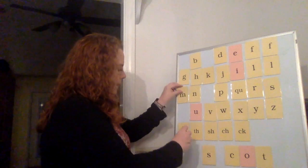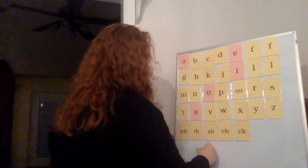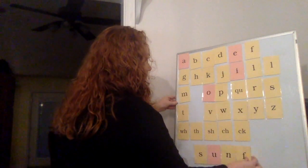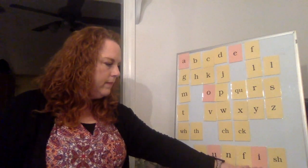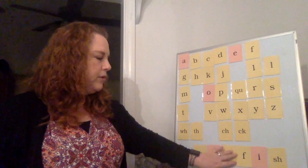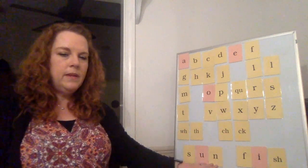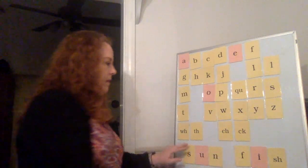Let's look at another word. Let's do the word sunfish. Okay, sunfish. All right, here are the two vowels. Those are the consonants that are separating them. There's two, so I'm going to split it where they are and move it over. So the first syllable is sun, second syllable fish, sunfish. I'm going to leave that there.